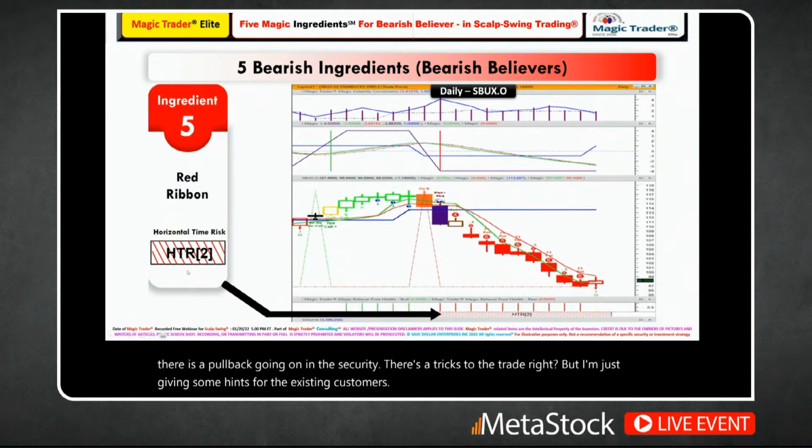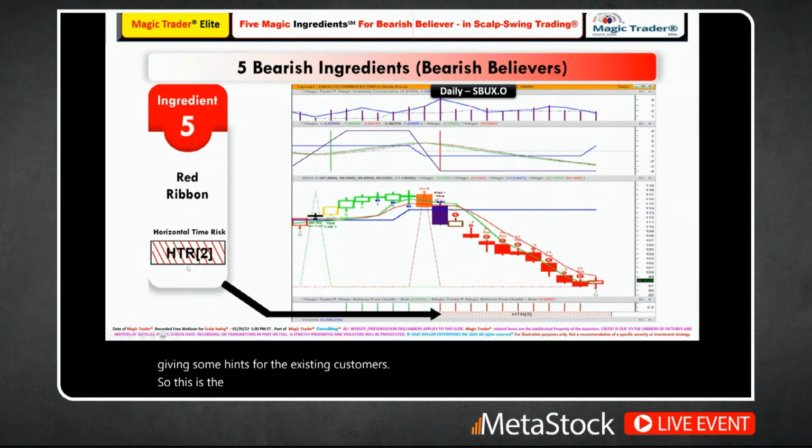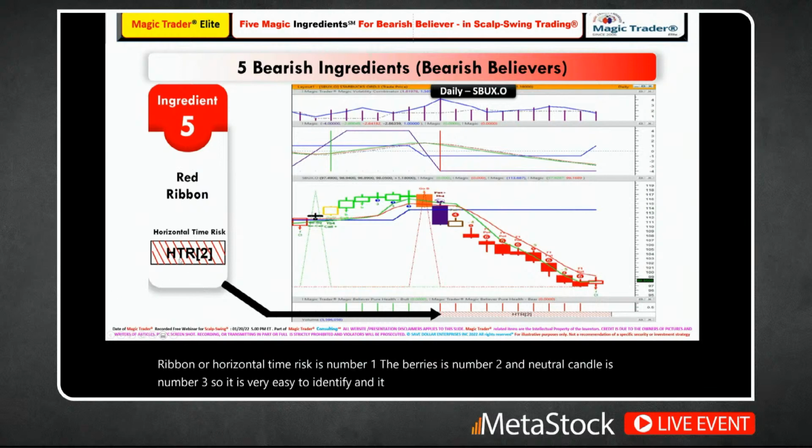So this is the last ingredient, which we call HTR2, the ribbon. The bullish ribbon, or horizontal time risk, is number 1. The bearish is number 2, and the neutral candle is number 3. So it is very easy to identify, and it says so on the chart itself. We're going to show you right here. We don't need to go too far. When we screenshot, it is there. HTR2 means ribbon.